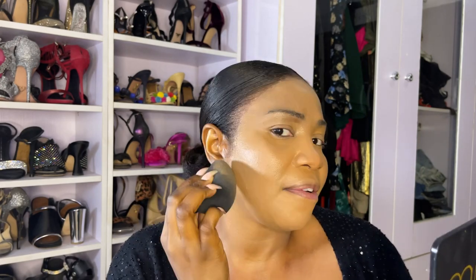But people see makeup as, is it not just makeup? Is it not just eyelashes, powder and foundation? No, it's not just that. This is somebody's means of livelihood.